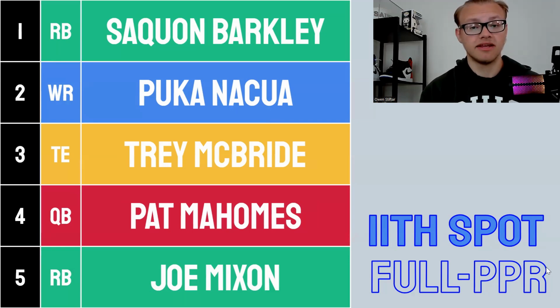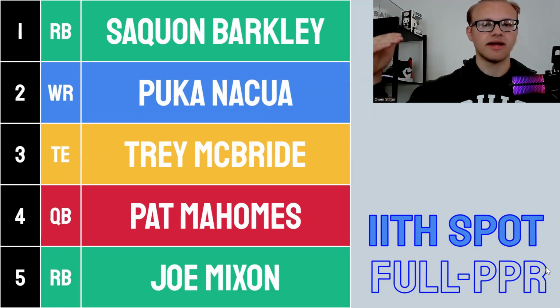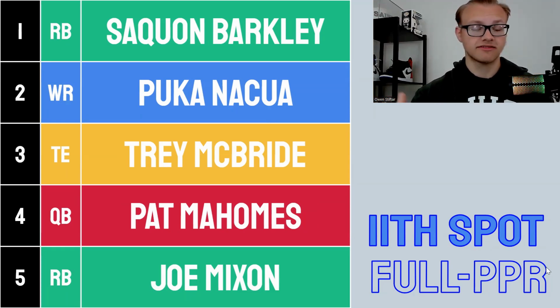But this is a guy that, to me, has the potential to be the tight end 1, and he's going to be the 3rd tight end off the board. So if you can get the tight end 1 at a tight end 3 value, absolutely insane. Immediately gives your team that extra step up. But also, if you want to pair him with Patrick Mahomes in the 4th round, that is a potential possibility.